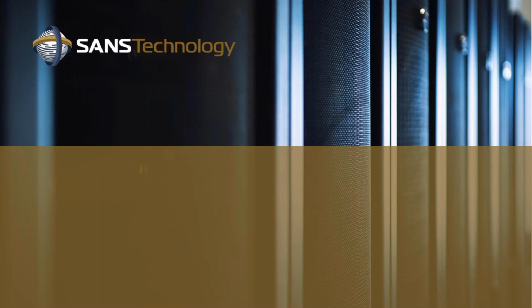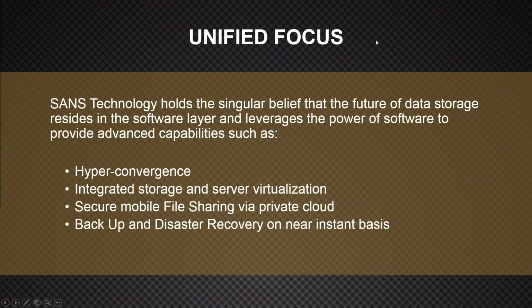A little bit about SANS Technology as we go to the next slide. It's not switching. There. So as a company, we're a data storage company. We manufacture a variety of data storage appliances. Infrascale is a key partner of ours in the backup and disaster recovery space. And we really hold the true singular belief that data storage really resides in the software layer. And Infrascale clearly has developed cutting edge, very innovative software for backup and disaster recovery, and thus our partnership with them.